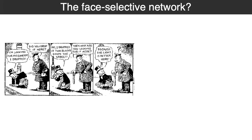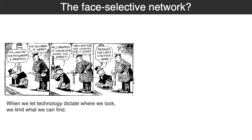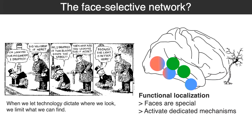Now, like I said, this haunts me a little bit in my field of face processing because I think the underlying message here is that if we let technology dictate where we look, we limit what we can actually find. And I think this is a deep cut in the face perception literature because of our reliance on functional localization. Meaning that when we ask a question about face processing, we typically first define our regions or neurons of interest using statistics, but we tend to ignore other observations.